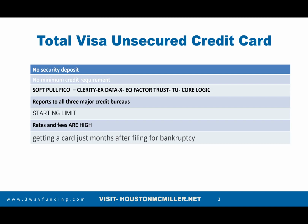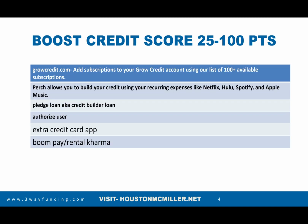Now, for those of you that have had this Total Visa for a long time, if it's the oldest card on your credit, do not close it out, because if you close it out, you're going to hurt your credit history. So I had to let you guys know that if you already got the Total Visa and you've had it for a long time, you definitely do not want to close it, because even though they charge the fees, if you close it out, you can kill your credit history. All right. Now, like I said, you can also get this credit card even if you're just coming out of bankruptcy.